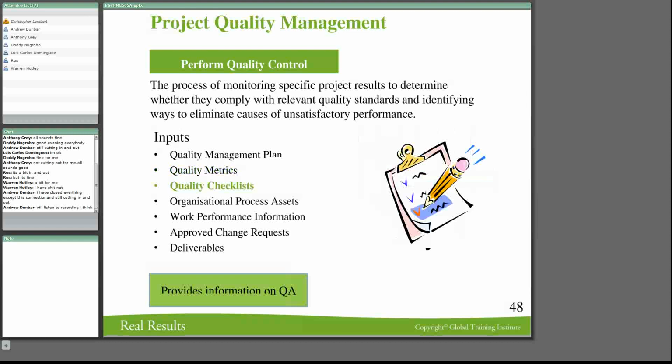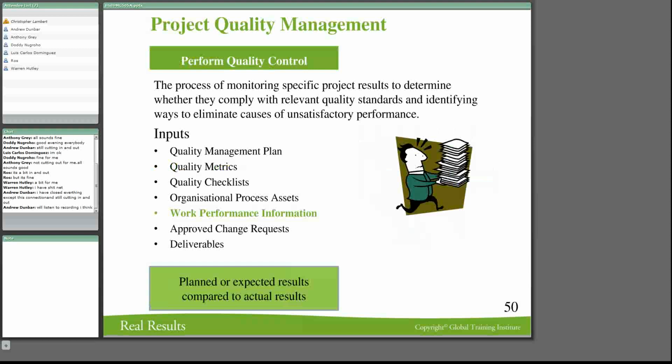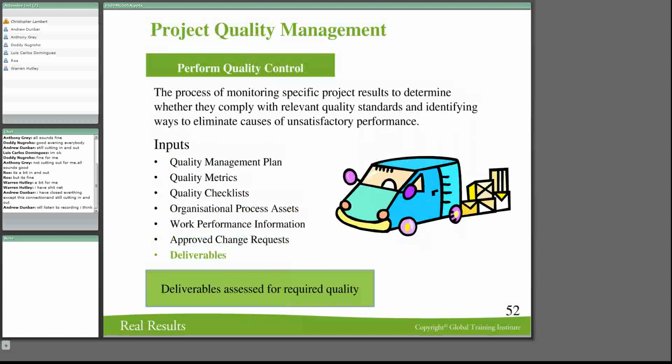You're going to use your checklists that you define on your quality assurance and your planning. You're going to be using the quality manual that you got from your organization, to ensure that you comply with the quality guidelines and your policies and the procedures. Another one is your work performance information, planned and expected results compared with the actual results. So you're going to continually look at what you have got against your expected results. The final one is your approved change requests. Right? And then obviously the deliverables themselves are what you're going to look at as an input to your quality. So your deliverables are what you're going to inspect to make sure that they comply.